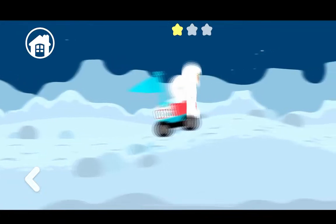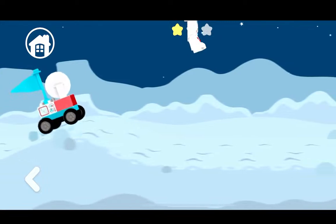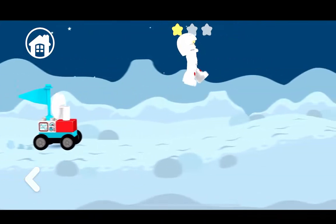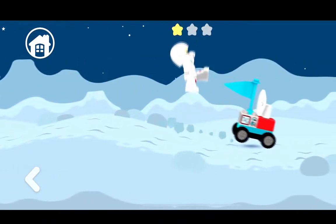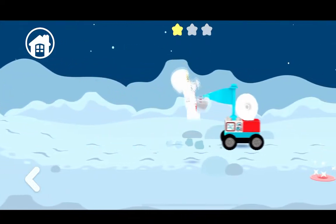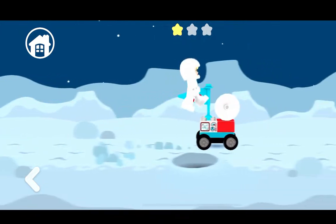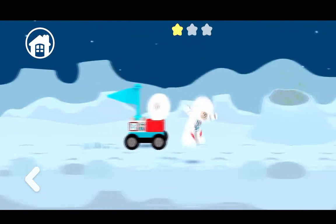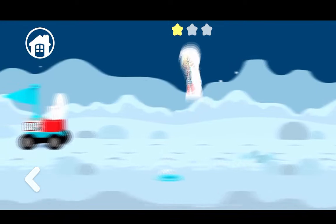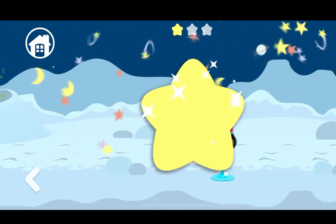Okay. We have a blue flag. We need to find a blue hole. Super jump. Oh, it's yellow. And we don't need it. We need a blue hole. Jump, our astronauts. And looking for... It's a pink, no, we don't need it. Look. Funny jumping. Oh, see, it's a blue hole. Take the flag to the hole. Super! The second star.